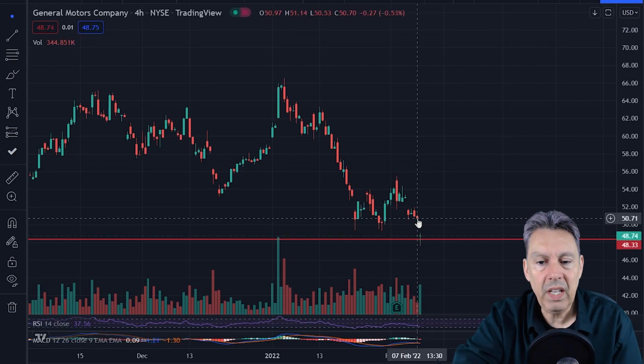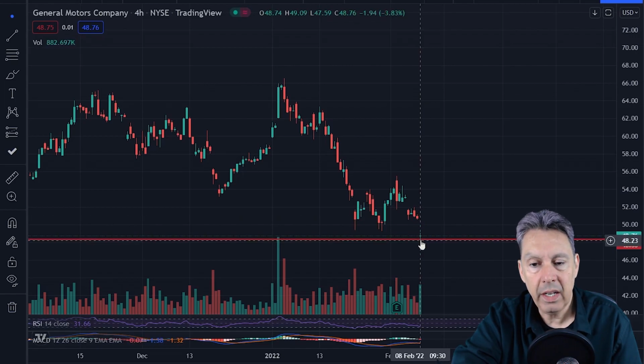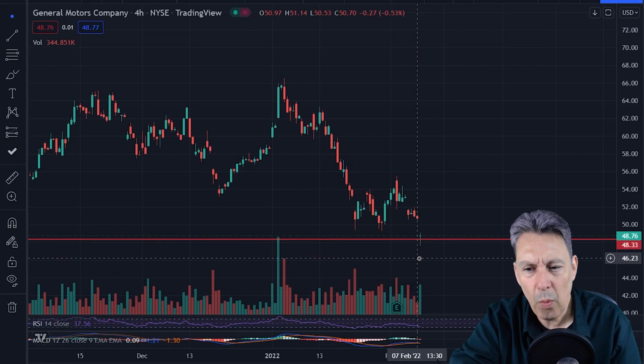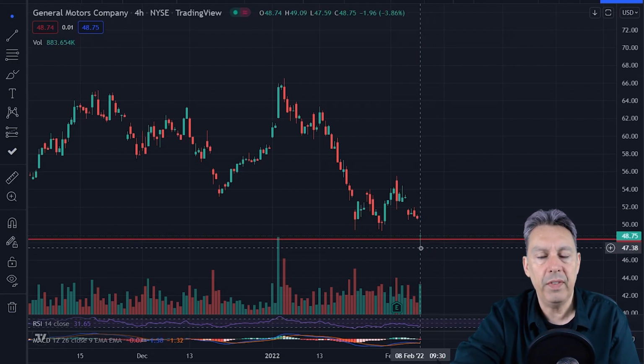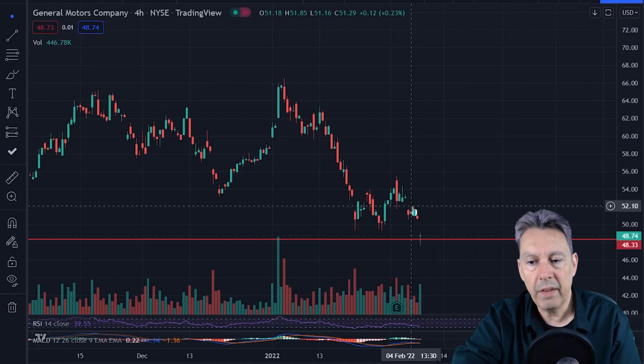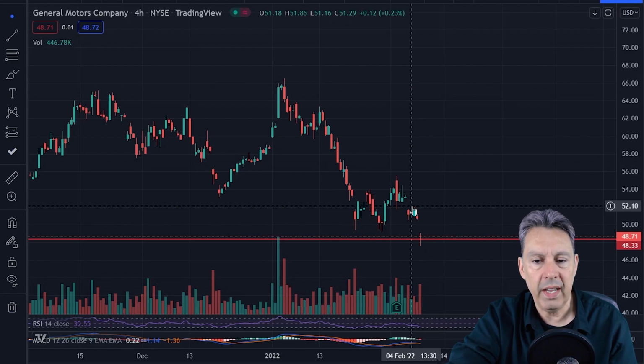All right, so you can see they've gapped down today. They were at about $50.83. And they gapped down to somewhere trading in the 48s. They got as low as $47.59 today. They're trading at $48.74 at the moment. And again, this is the middle of the trading day, so I don't know where it's going to be at the end of the day.